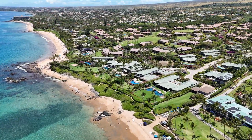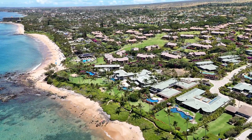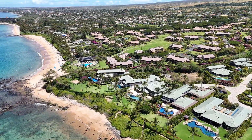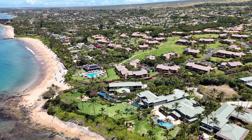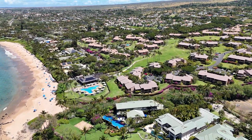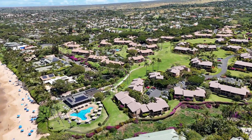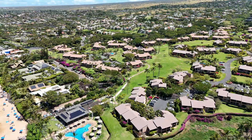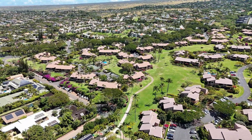The next community that we're about to fly past is called Malu at Wailea, and it consists of 14 single-family home lots. Just past the last home in Malu is a community called Wailea Ekahi. We're about to fly right over the top of the oceanfront pool pavilion, and as you can see, this community stretches from the coastline quite a ways up the hillside.